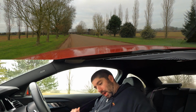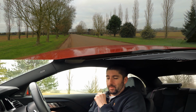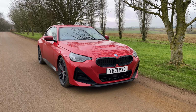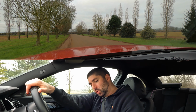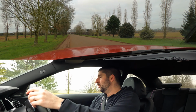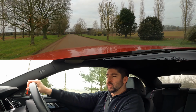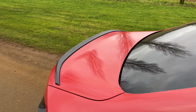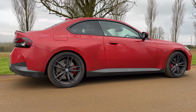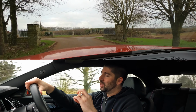Now, the 220i historically, and I think it still is, BMW's most sold variant, so the engine that most people go for. The 220i is the one that everybody goes for, and I can see why, because not everybody is a solid petrol head. Some people are quite content with just having a nice sporty looking car and at the same time having all the creature comforts and the looks and the style that you get from a BMW, particularly this one, because this 220i I think is actually pretty good.